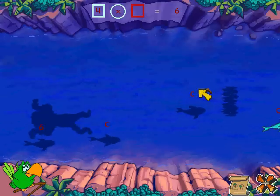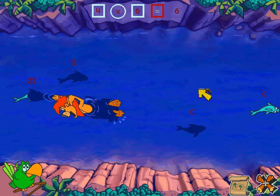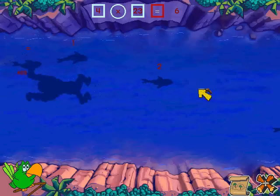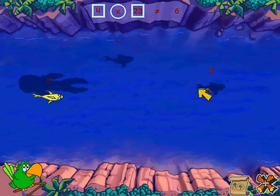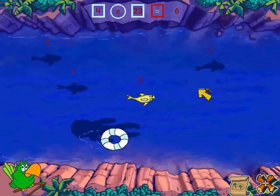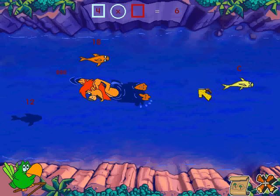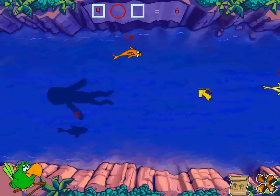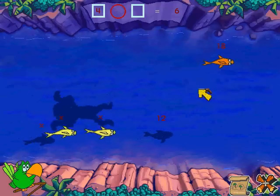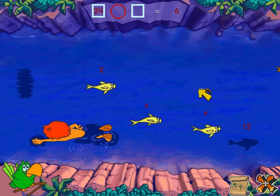Only the equal sign fits in the last slot. 4 times 23 does not equal 6. That's too big. Clear the last fish and try again. 4 times 24.